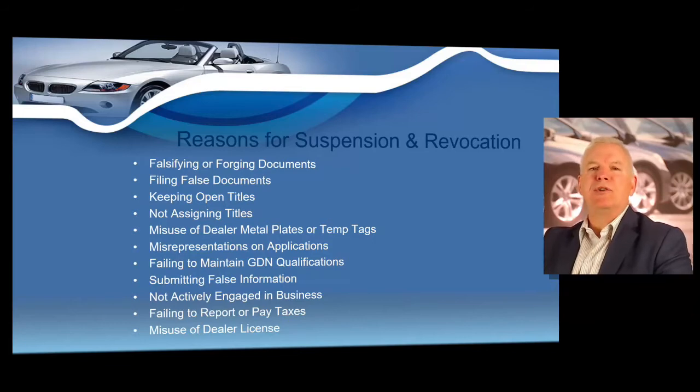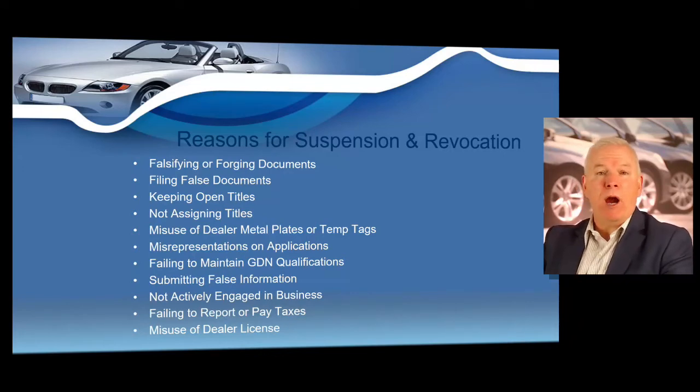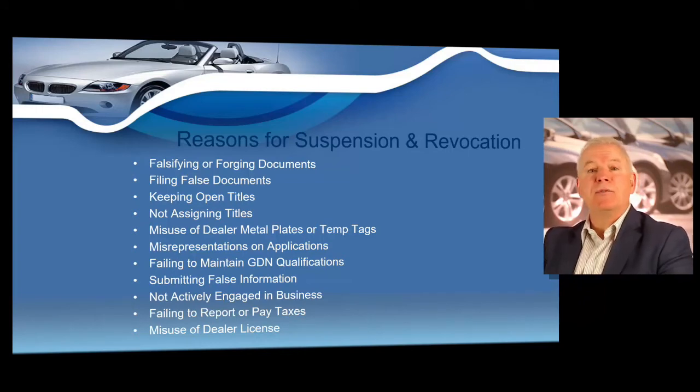Failing to maintain qualifications for a GDN. The initial requirements to get your license must be maintained throughout the licensure period, and this includes all requirements as to signs, business hours, office requirements, phones, allotted spaces on your lot, leases, etc. The department may deny an application for a license or revoke or suspend a license, impose a civil penalty on a person whose license has been suspended, or reprimand a license for any of the reasons that are set forth in the Occupations Code. The Texas Transportation Code allows for a civil penalty of up to $1,000 for each act in violation and for each day of continuing violations of the Texas Transportation Code.